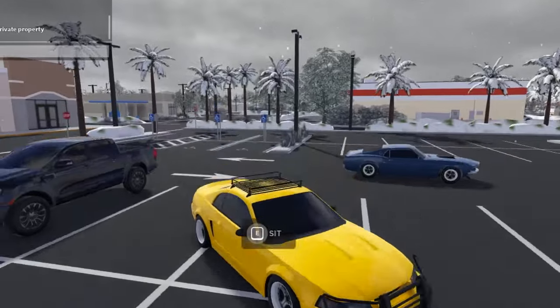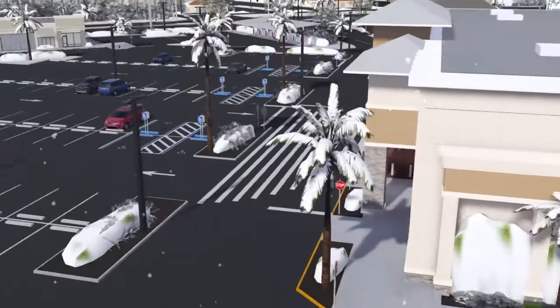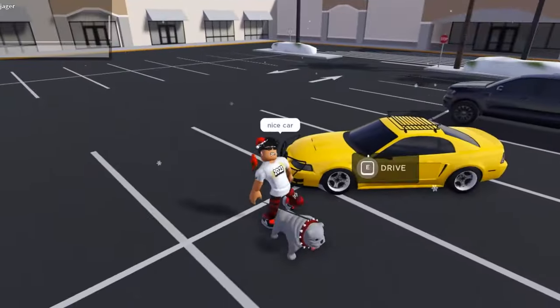Oh, look at that right there, dude. I was just getting some nice cinematic shots, and I saw this beautiful older Mustang right there. Dude, that thing is nice. Ooh, nice M4. All right, let's drive this bad boy.